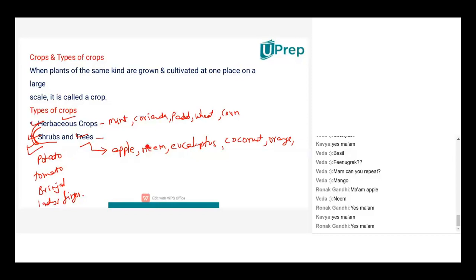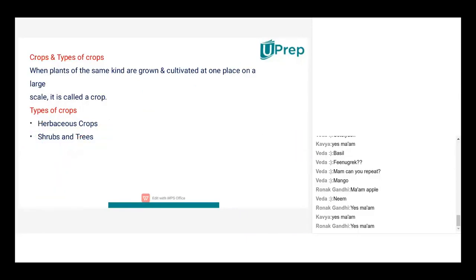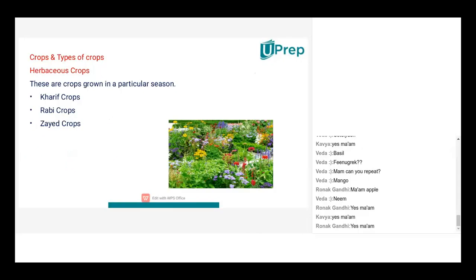Ma'am, does coriander have cotyledons? Of course, dhania. Dhania seeds, you can break coriander seeds into two equal halves and sprout them in water and then lay them on the soil. You will find coriander sprigs coming out. Try this at home.